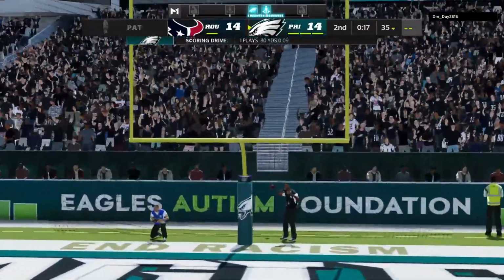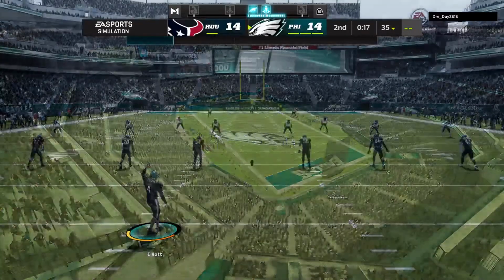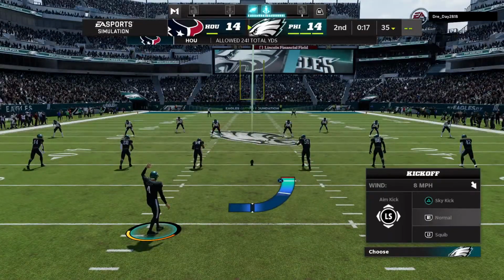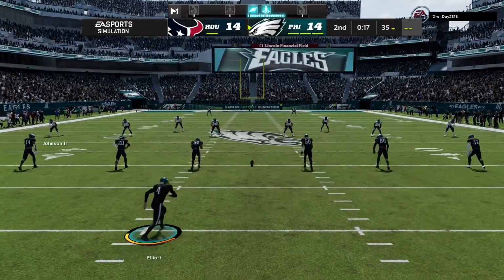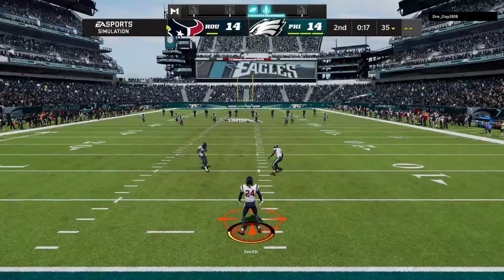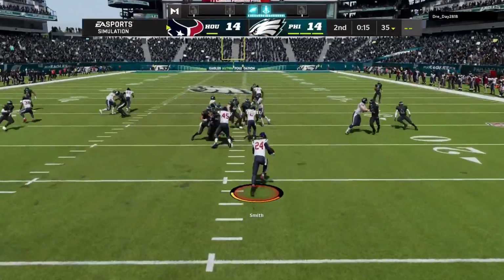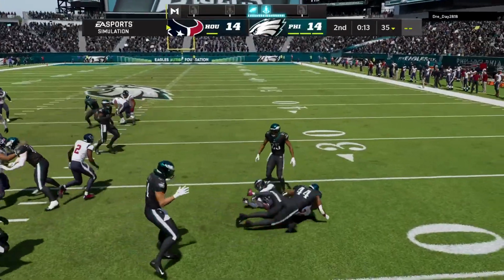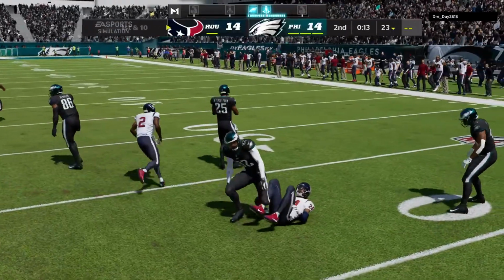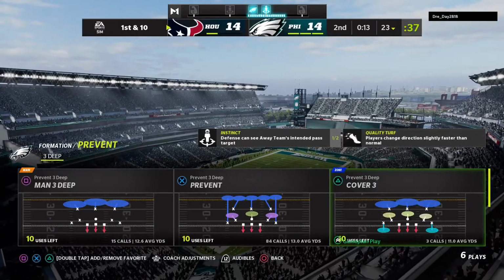Elliott good on the extra point, and we are tied here in the 2nd quarter. This one tied at 14 now as he sends this one away. On the return, Tremont Smith. And able to get this across the 20, but not much further as he's dropped at the 23-yard line.